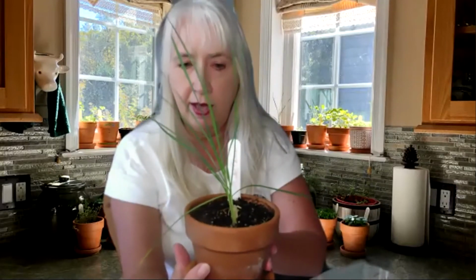And something I have a ton of is garlic chives. These are garlic chives that I dug up, separated the roots, and put in a pot. And this is doing really well too. You can also grow these from seeds. If anybody really wants any seeds, I must have like a pound of garlic chive seeds. So send me a message later and I'll see if I can get those to you.